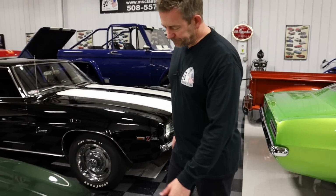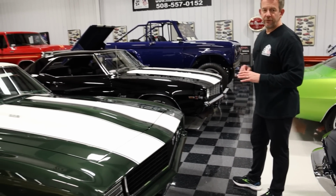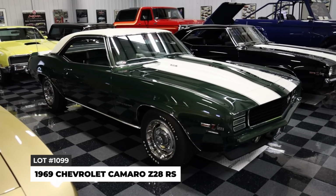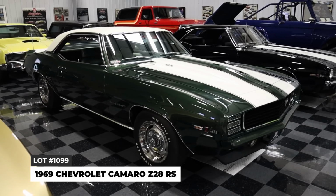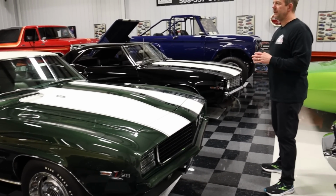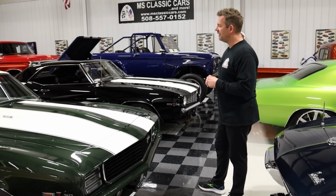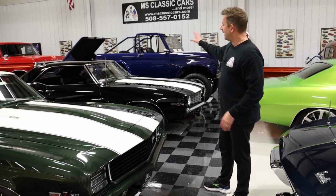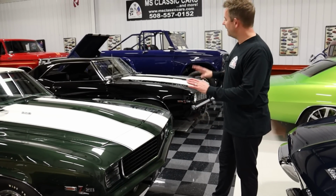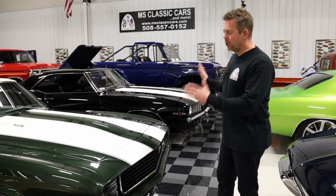Right next to it, we have another '69 Chevy Camaro. This is also a Z28, but this one is a Rally Sport. 1306 Rally Sports were made with these hideaway headlights here. This is an extremely well-documented car. Once again, certified by Jerry McNeish. That black car, by the way, has its original motor. This has got its full original drivetrain as well. Again, these are all #1 condition cars. They are in beautiful condition.